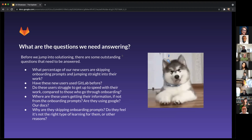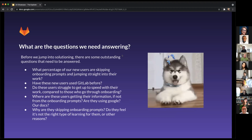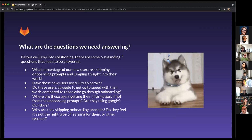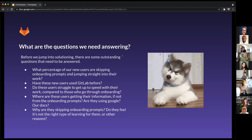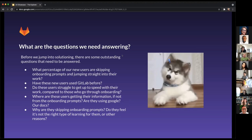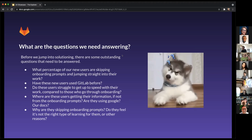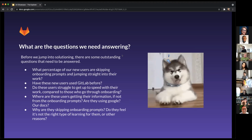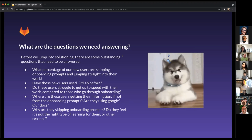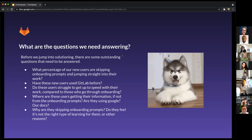We want to know what percentage of our new users are skipping onboarding prompts and jumping straight into work. Have these new users used GitLab before? Is it their first time? Do they struggle to get up to speed with their work compared to those who go through onboarding? Where are these users getting their information if not from our onboarding prompts? Are they using Google, our docs? And why are they skipping onboarding? Do they feel it's not the right type of learning for them, or is it other reasons? There's a bunch of questions we can dig into that will bring up a lot of valuable information.